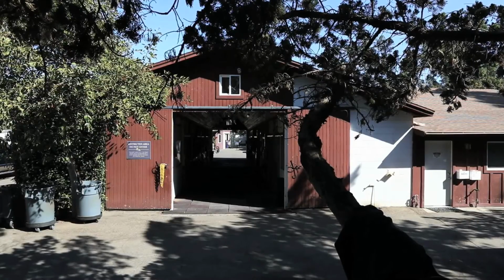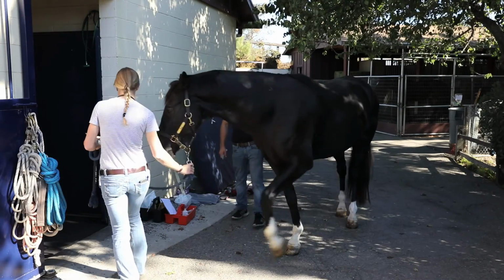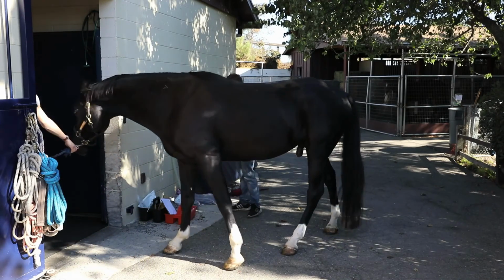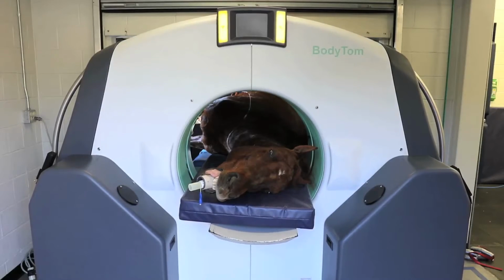Since installing the BodyTom, we use it on average probably 2 to 3 times a week, and since the caseload's grown, we've used it up to 3 to 5 times per week. The breakdown of cases is variable. It's probably about 30% split between orthopedic imaging, cervical spine imaging, and the standing head.